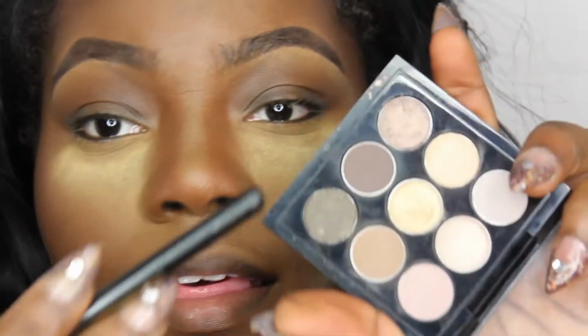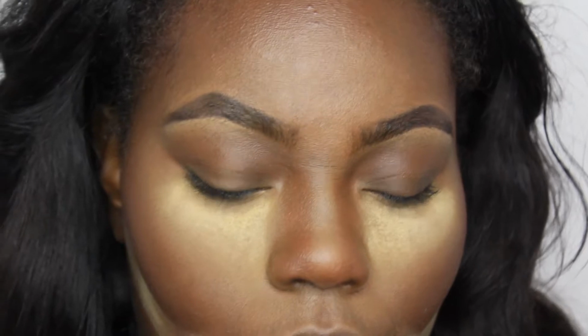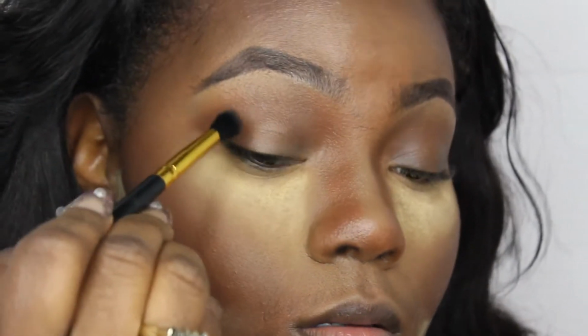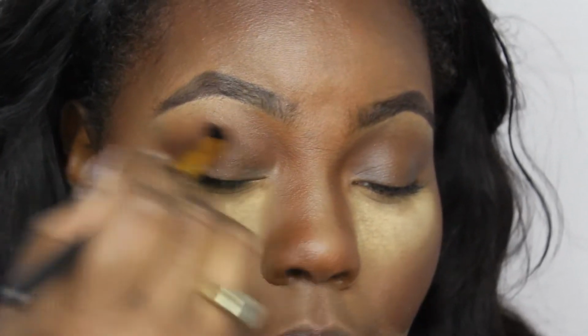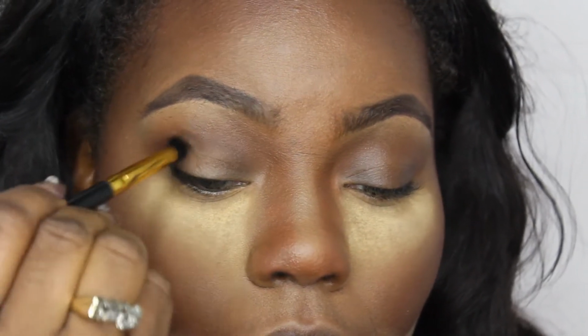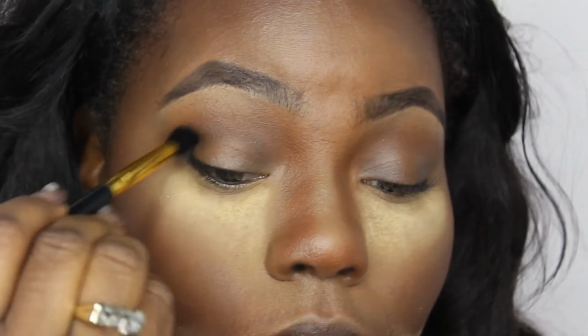I don't know the name of this color, but I'm going to work with this color in the Amber Times 9 palette. We just take a little bit on our brush, tapping it off. And then I'm going to put this in the outer crease, like right here. So focus it on the outer crease and then bring it in. Alright, after we do that, I'm going to take this blending brush and blend everything out.